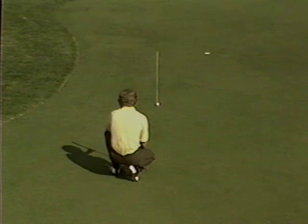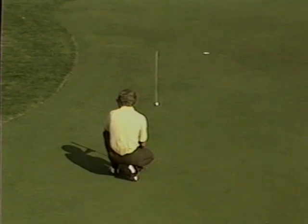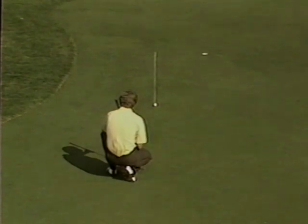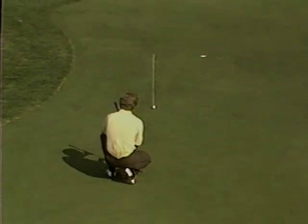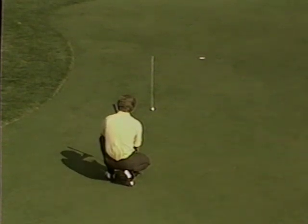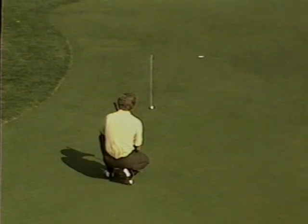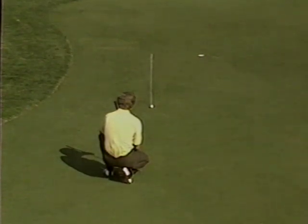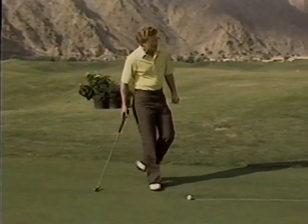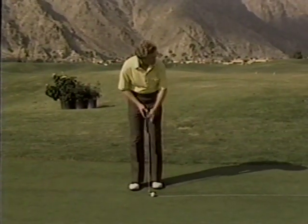Now, forget the hole. Don't even let that come into your mind at this point. You pick out the point where you want the ball to start, and then you're concentrating on starting that ball on that line. This is basically a dead straight putt. Now, sure, it's going to break down to the right, but in your own mind, you need to concentrate on making the same principles apply that you had on the straight putt. When you get up over it, you've picked out your point where you want the ball to start.